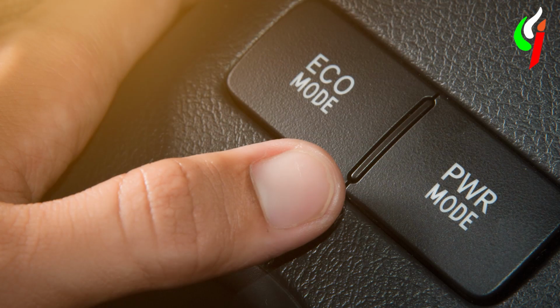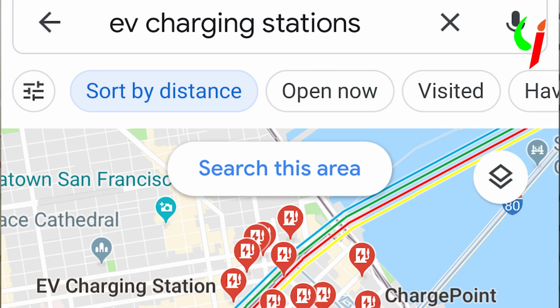And one more thing is make sure you're driving in the eco mode, or basically making sure that you're not accelerating that much, because everyone knows that the more you accelerate, the quicker the battery drains. So try to keep that in check. One more thing, try to plan your trips in and around these fast charging stations so that even if your battery is getting drained quickly, you could also have top-up charges on the way.